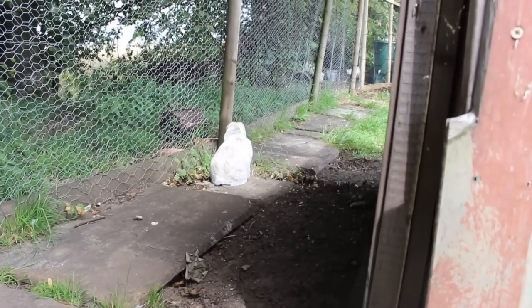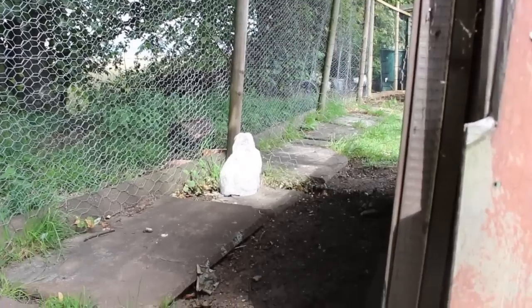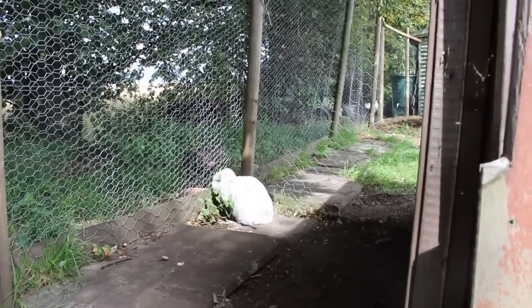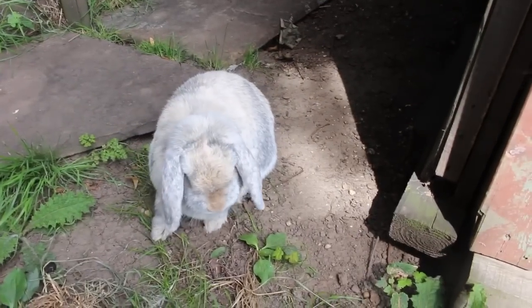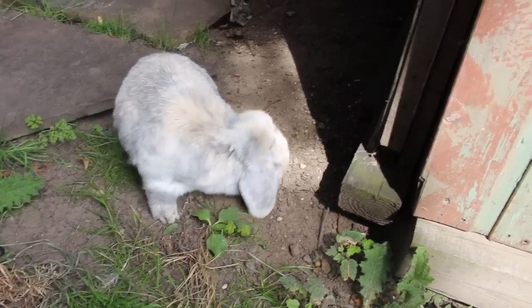She's a really nice rabbit though. She just likes to keep herself to herself. She doesn't really like people. She'd much rather just do her own thing, and I left her alone and just fed her. But Rain likes to interact with you a bit more than she does. Don't you? You're a bit of a grumpy bun. Yes, a bit of a grump.